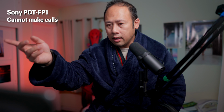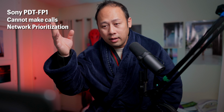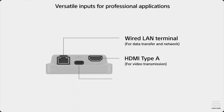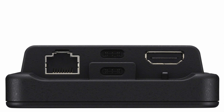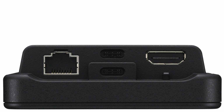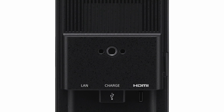So starting off, the PDT-FP1 cannot take calls. The PDT-FP1 can automatically switch SIMs for network prioritization. The PDT-FP1 has HDMI input. The PDT-FP1 has a LAN port for direct connection to some upper tier cameras. It has dual USB-C input, one for data and one for power. It has a built-in Q20 thread with locking monitor style mount.